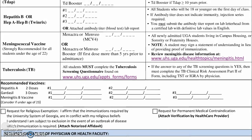The next dose is the meningococcal vaccine, and it is strongly recommended for students under 22 years old. This vaccine is recommended to all students living on campus housing, fraternity, and sorority houses. Students who have taken the shot more than 5 years ago can take a booster dose and report the date. Students who do not wish to take this vaccine can sign a statement of understanding instead of providing proof of immunization.